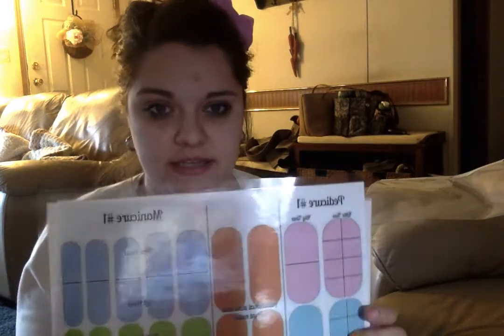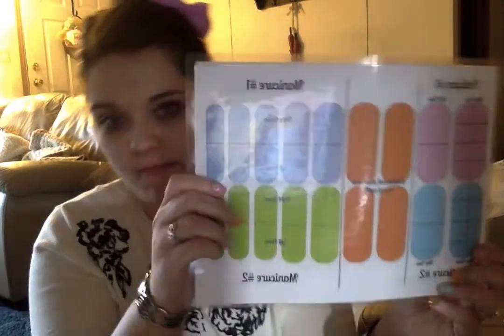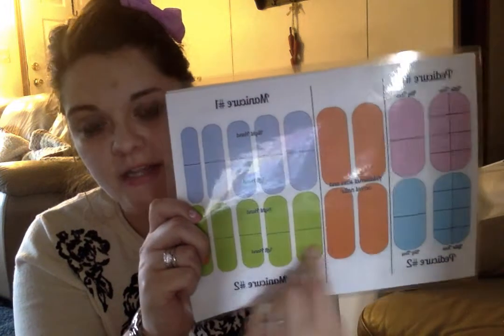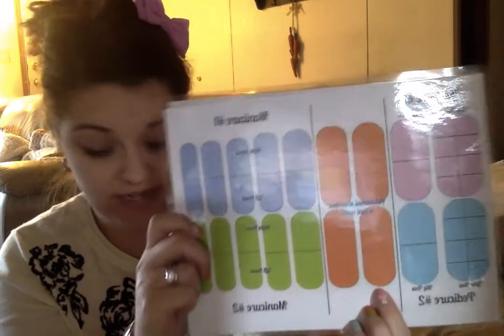Other thing that I take that's very helpful, I have a couple of these, and it's really just a big diagram of what a Jamberry wrap looks like. So what I typically do is pull out one of my wraps and hold it up in front of this and just show people this is how it works. This is how you get one manicure, second manicure, and then pedicure, and you still have additional sizes or extras to do an accent nail if you would like.